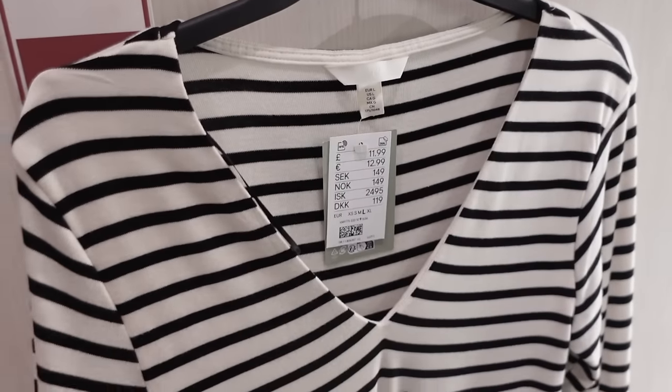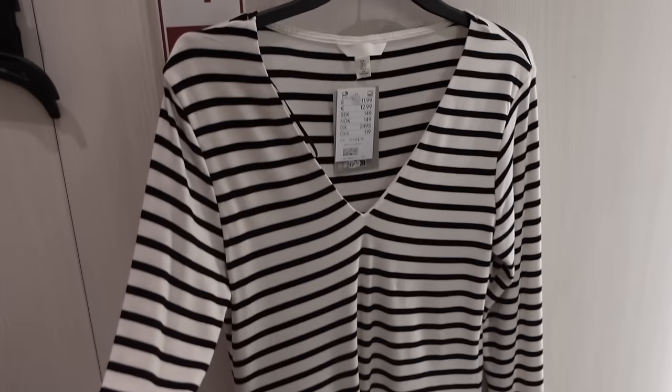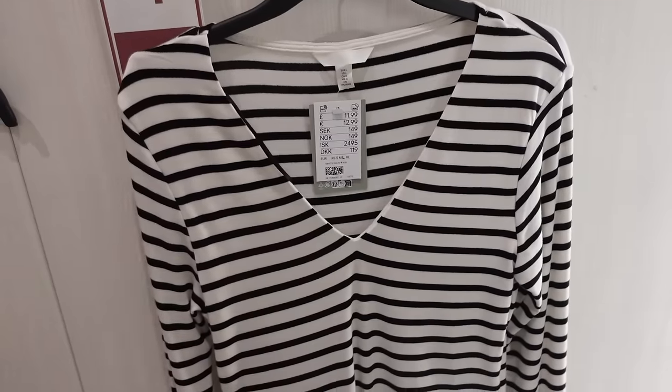Okay, so just to show you that this body here is lovely, we've run out of time to video it. Really nice, so we will link it.